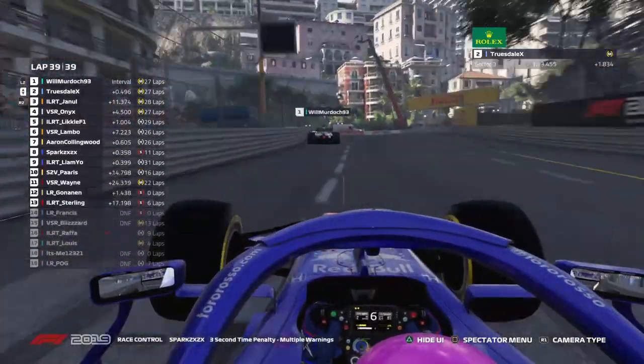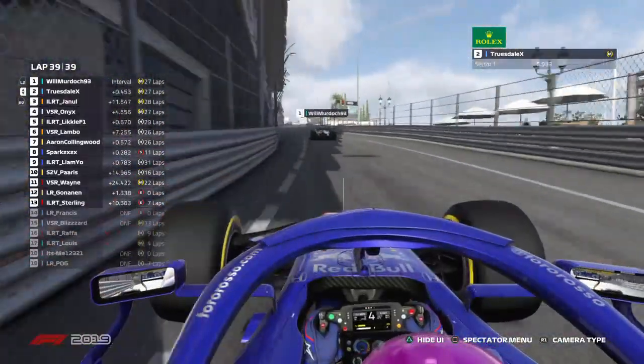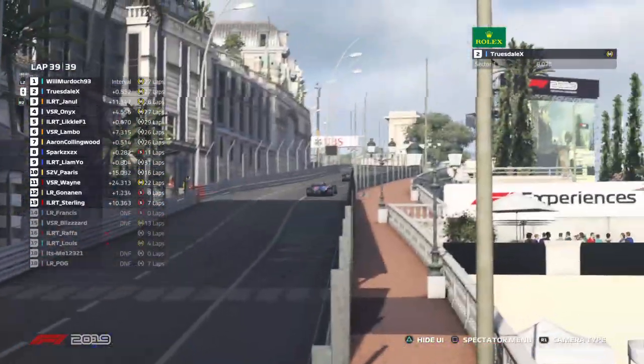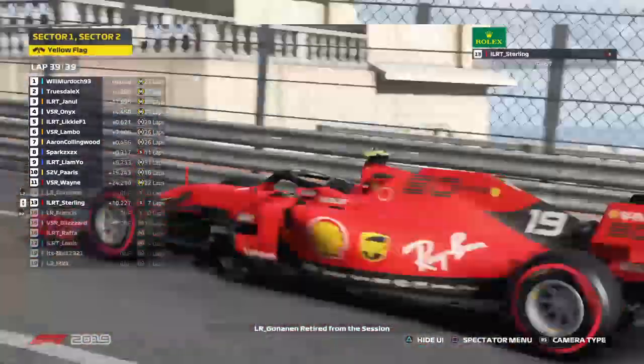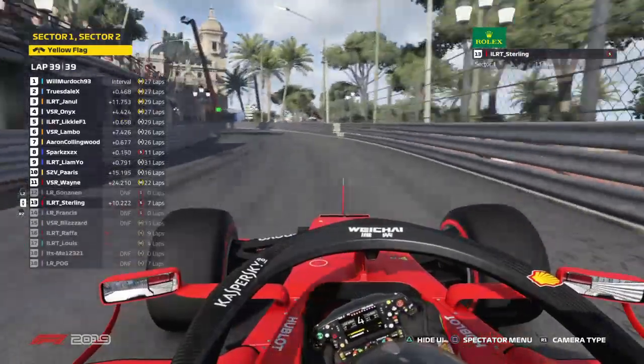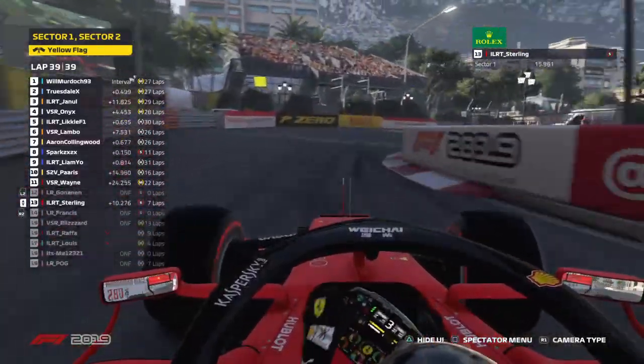Sparks has a penalty in his chase for P7. Can Will hold on to cross the line in first? Whether he keeps P1 or not remains to be seen. But Will was doing everything right. Gonanen retires from the race. I'm sure that he's parked it in the wall somewhere on the exit of possibly turn 4.